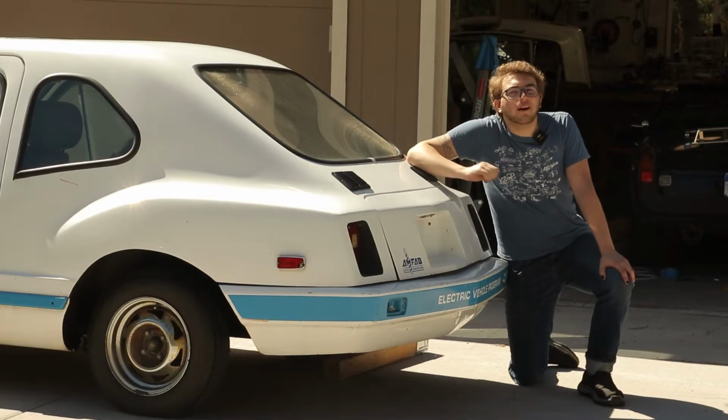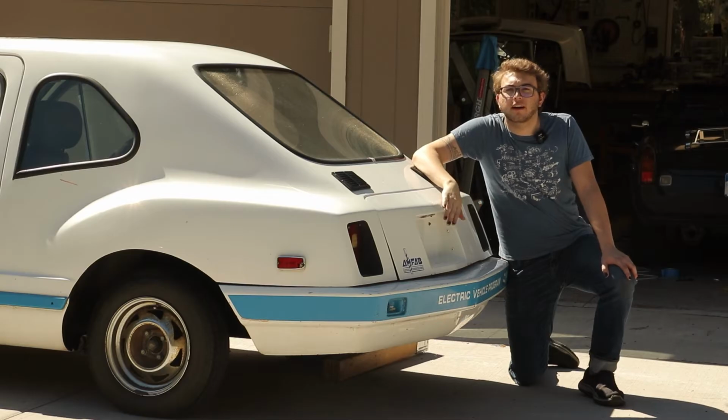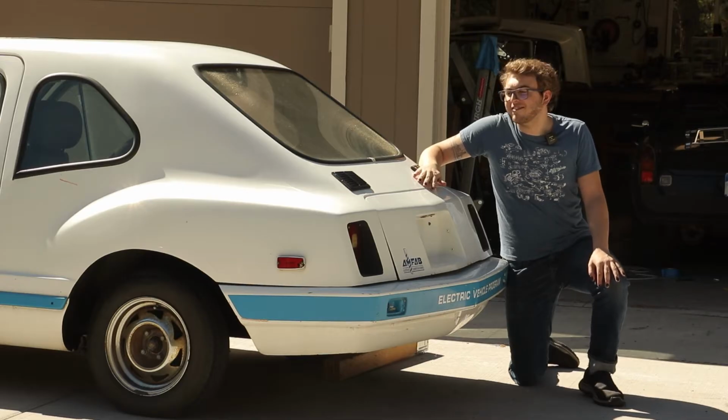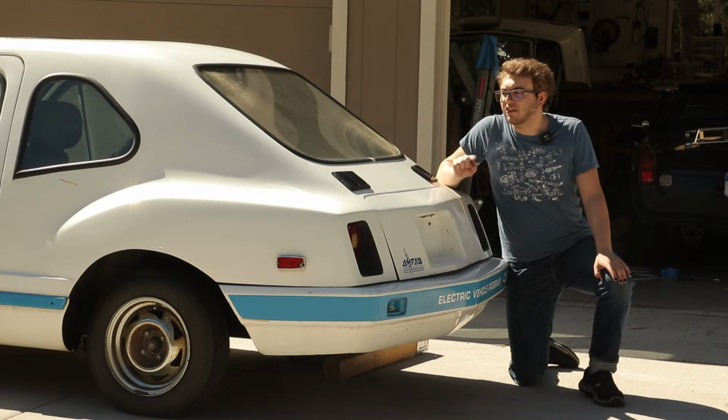When I bought it, it was not running. It needed new batteries. It needed some controller work. It needed some wiring work. It needed a lot of cosmetic work. But now it remains to be one of 3 Electreks in existence that still drives, and arguably one of the best looking Electreks in existence. They usually don't look this good.